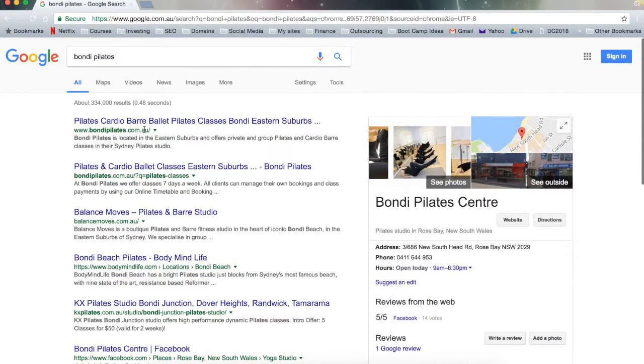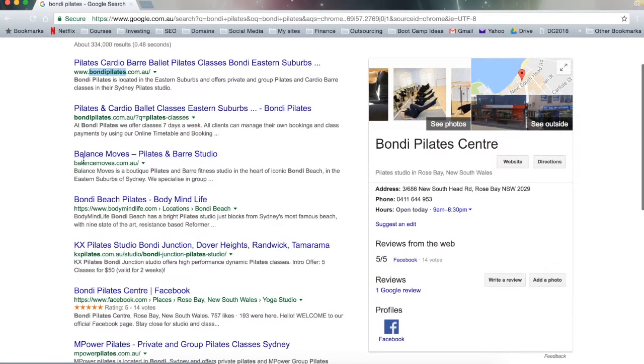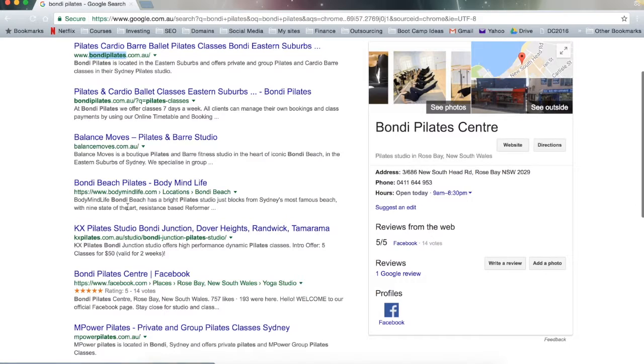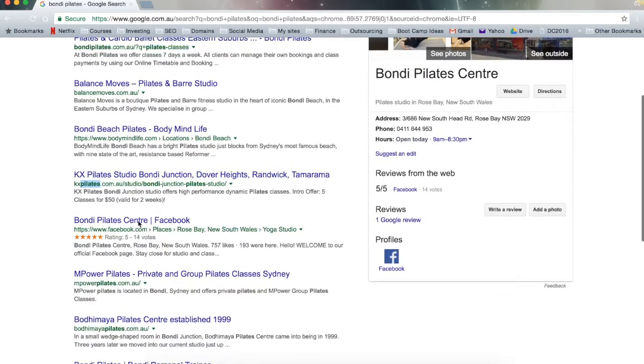So straight away, number one is an EMD. They've got bondipilates.com.au, and they've actually got number two as well. And then I just scroll down the page. They've got neither keyword in there. Okay, this is a partial match domain because they've got the service but they don't have the location. So number one and number two are EMDs. Number five is a PMD.